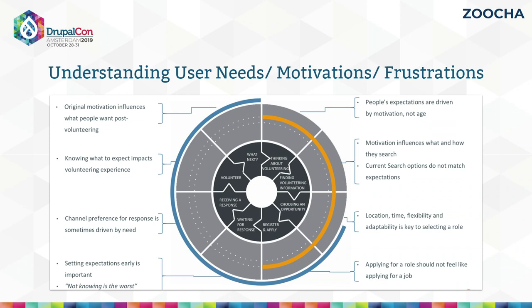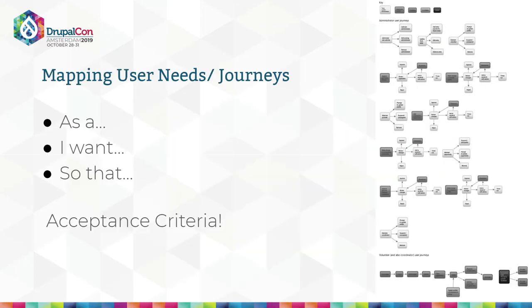There was no interaction, so this was a main pain point for the volunteers that we wanted to address in the rebuild of the site on D8. So we took all the outcome that came from the user research, and then we put it together to map out the user needs and journeys to rebuild it and take this opportunity to rebuild it on Drupal 8. And that helped us put together a minimum viable product that we then worked with Zoocha on how do we build the solution, the technical solution behind it, and how do we integrate it with the main primary site of GLA, which is london.gov.uk.